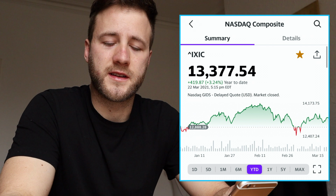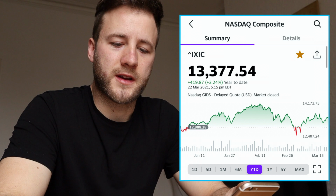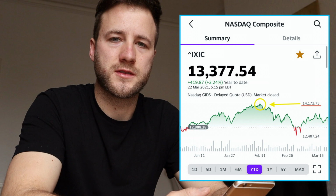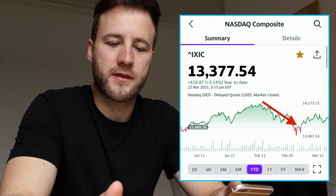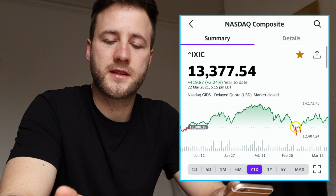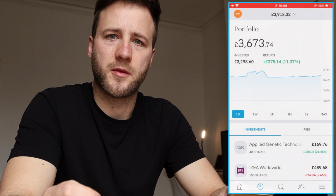Obviously, I've got a picture here as well of the market year to date, and I'll stick it up here as well. You can see in the middle section here is where we were riding high at around 14,000 points on the Nasdaq, and you can see where it dropped right down below that point. I've been adding on that peak, and just below on this peak, and I haven't added anything really since. I'm just waiting to ride it out now. I think that's the best strategy to take, and then we just see where it goes from here.